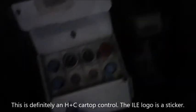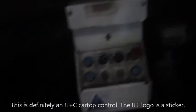So now I've opened this lift up. And on top, bicycle chain door motor, and rather old looking cartop control, branded as ILE. I think this is a sticker, so I think it could be Hammond Champness. Let's change it to ILE.